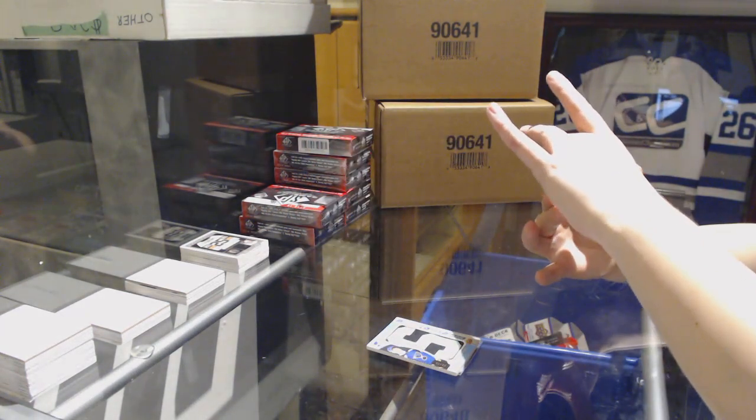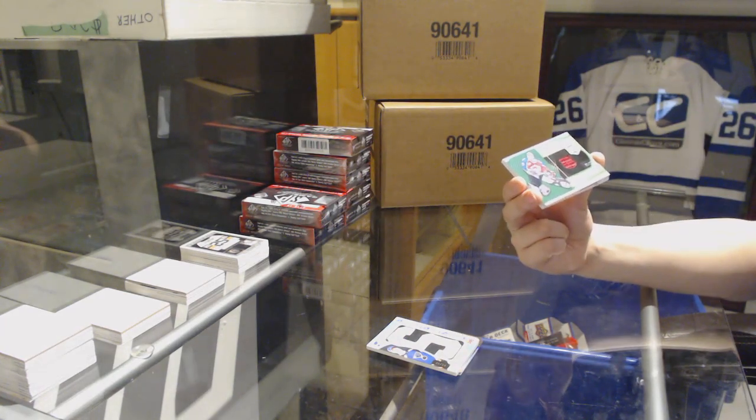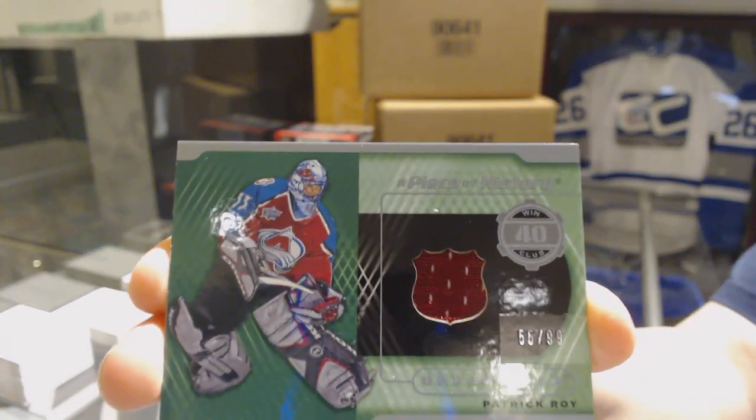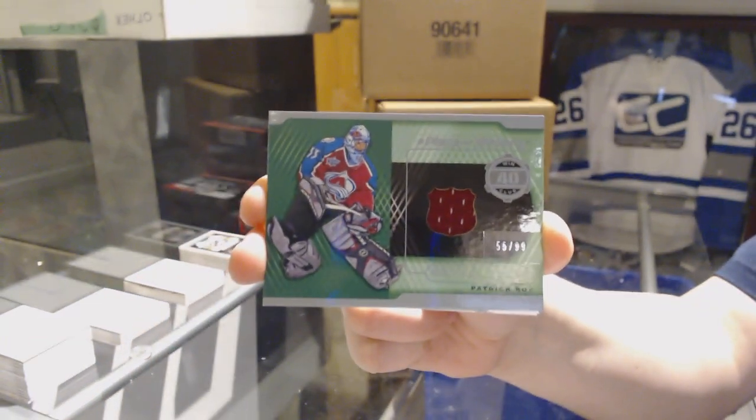We've got a piece of history jersey number /299 for the Colorado Avalanche, Patrick Wagh.